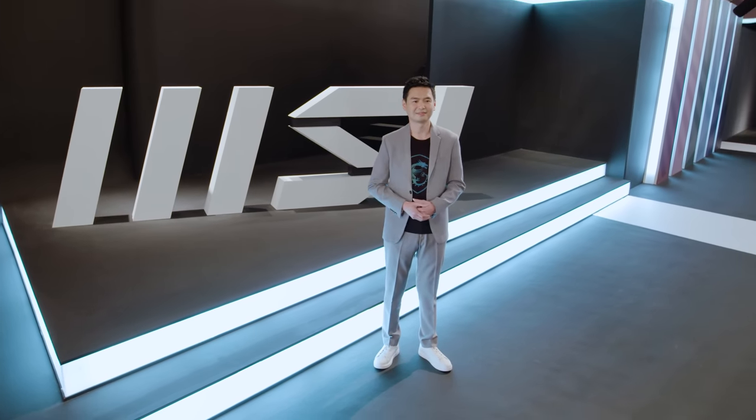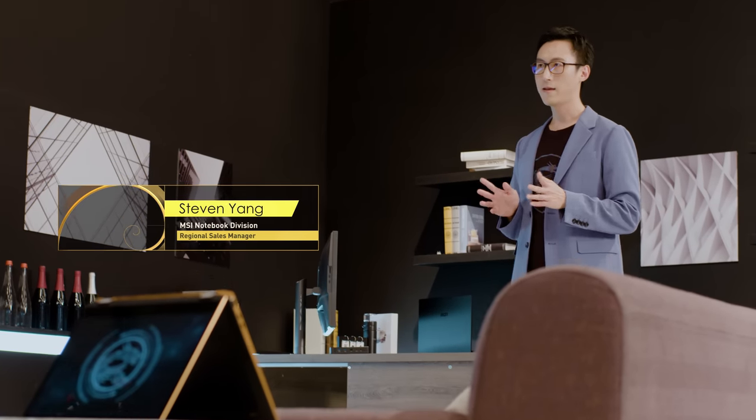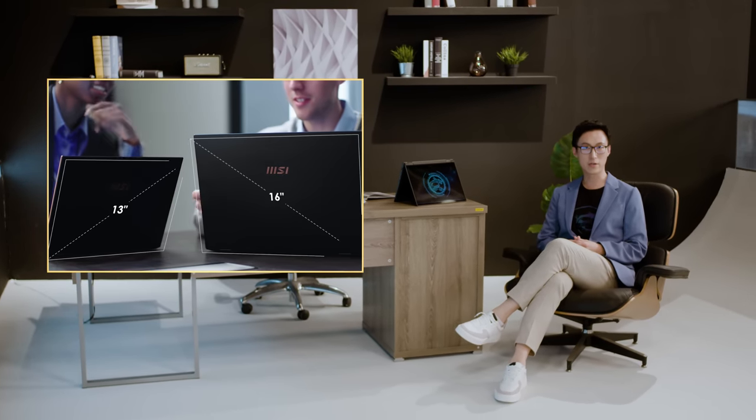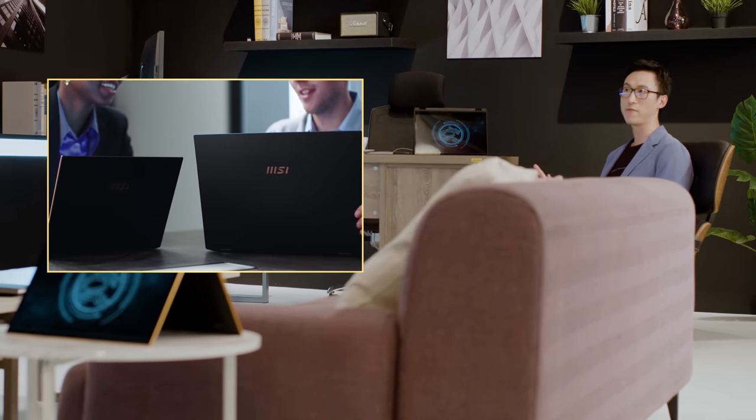Over to you, Stephen. Increasing productivity has become the primary focus in the fast-changing world. Then, there are things that detract from that productivity, like lousy audio and video quality when on calls, lost battery life and security concerns. MSI Summit laptops are designed to help boost productivity and efficiency. Last year, we introduced new flagships, the 13-inch and the 16-inch convertible notebooks to power your workday.